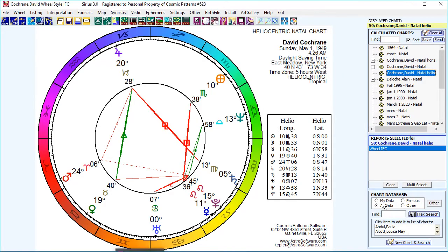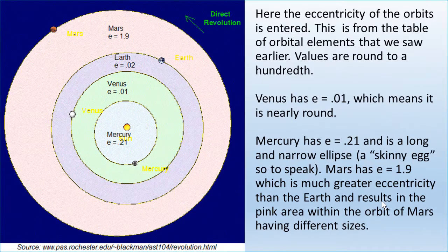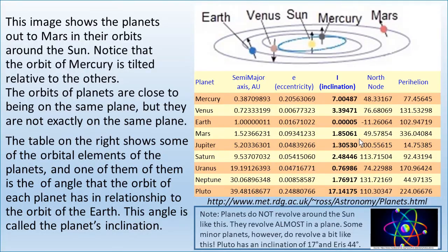Okay, so there it is. Because inclination, let me just show you again. Let me go back to this first image. Here's the sun. So when Mercury's on this right top point, it's at 18 Leo heliocentrically. It is at its inclination of 7 degrees. The angle of the sun to the Earth's orbit, to the highest point of Mercury's orbit, is 7 degrees, that inclination. So there you see it.